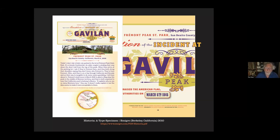What you're seeing here is a spread, and it shouldn't be surprising if this reminds you of artistic printing or of fruit crate labels.